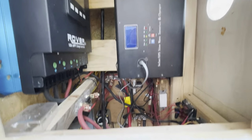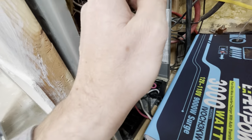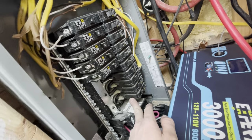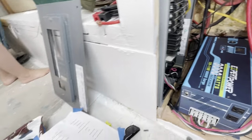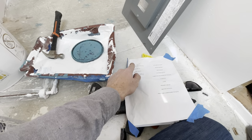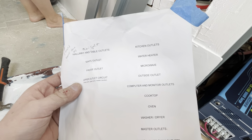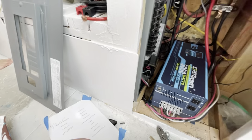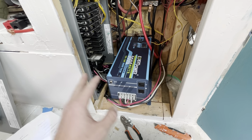I have plugged this inverter, and so the top inverter is taking care of this line, and the bottom inverter will take care of this line. Now you're wondering, this seems extremely unbalanced, and you're correct. However, one inverter has the mini split, while the other inverter has the cooktop. And those are the biggest poles of power. So we should be fine. Hopefully.